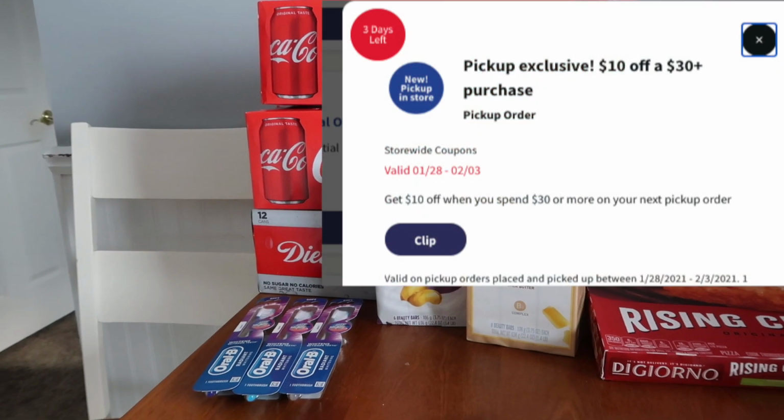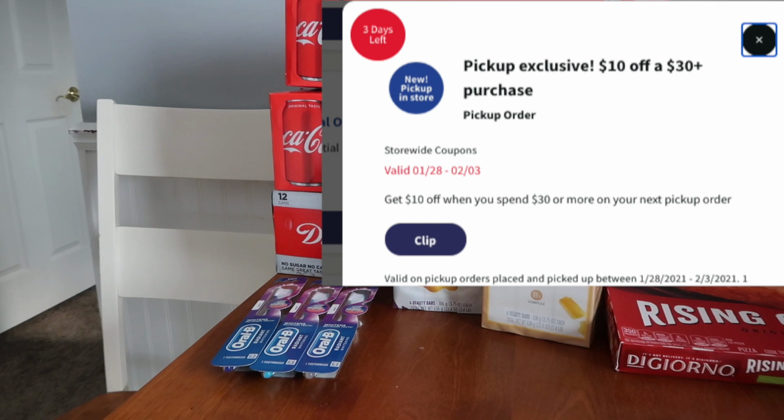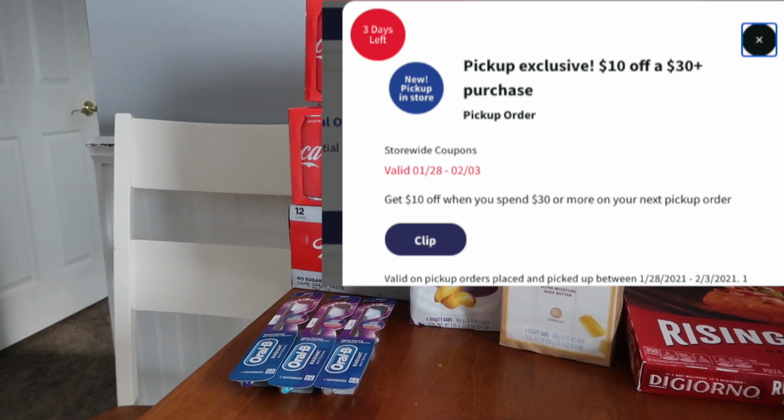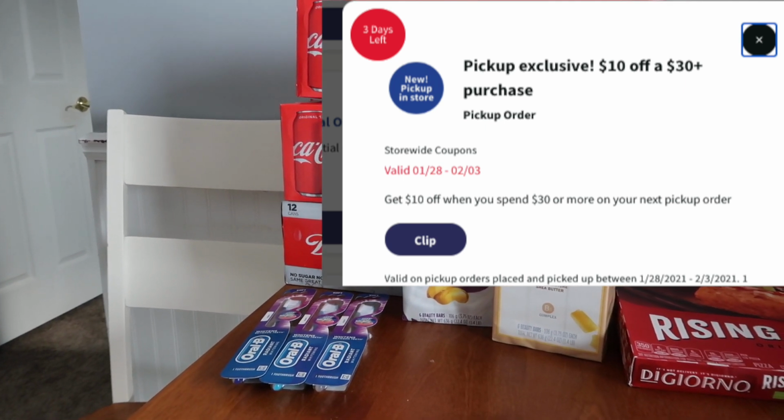Okay, so the next deal that we're going to talk about, I used a $10 off of $30 booster. It is always a your mileage may vary if you got it or not. I believe they're all expiring on February the 2nd, so use it or lose it. So I used one of those today.